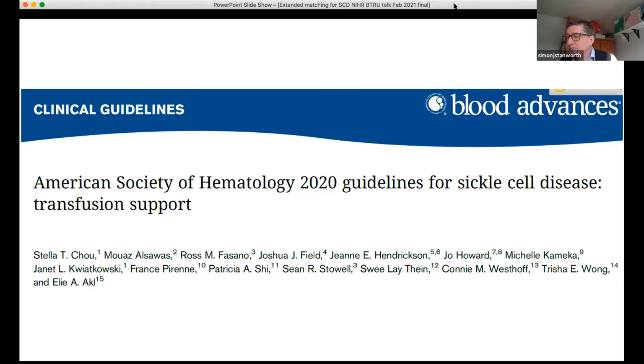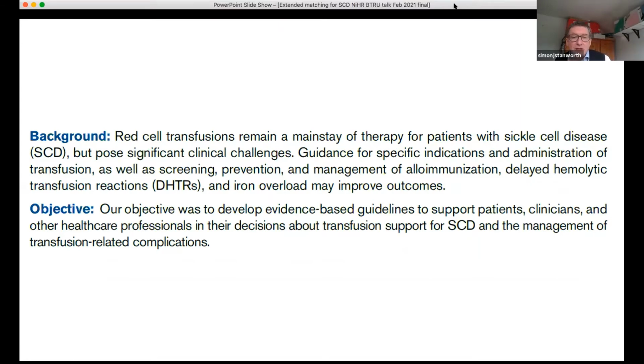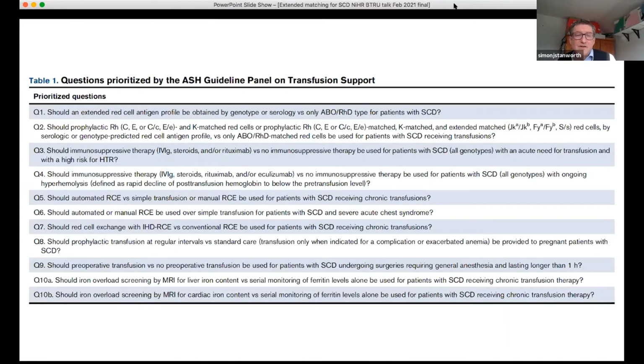Next slide. So one of them is very much what we've been hearing from Sarah. Transfusions are key for these patients. We need guidance, but they have problems. And this was about developing an evidence-based guideline for the use of transfusions. Next slide. This slide summarises some of those questions that came up in this guideline panel. And one of the reasons why I'm showing you this is, actually there are a lot of questions here that are directly relevant to patient care.